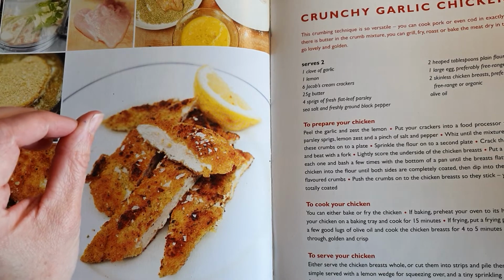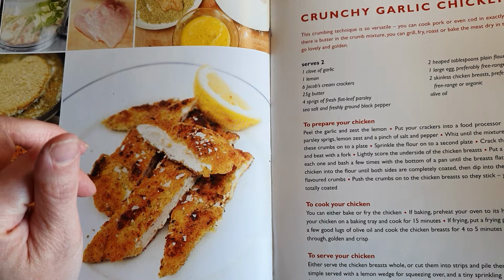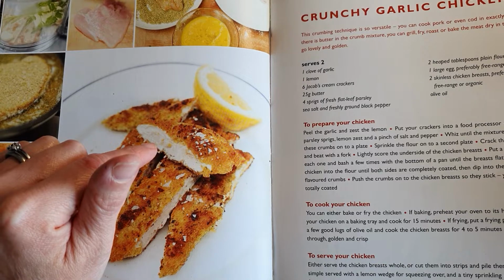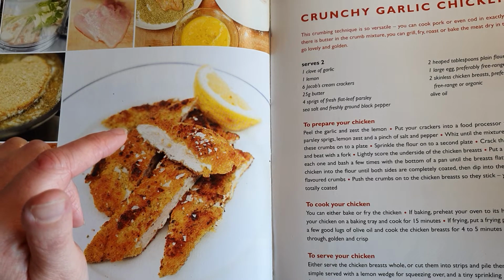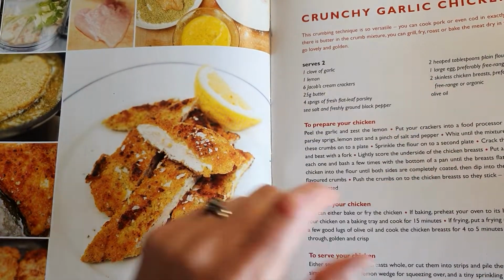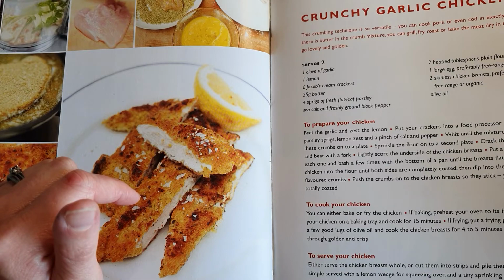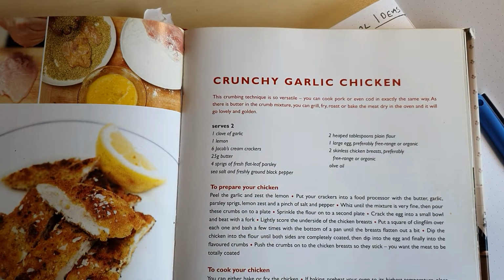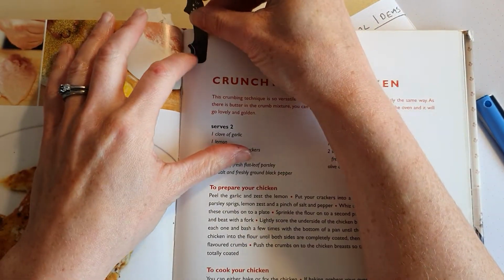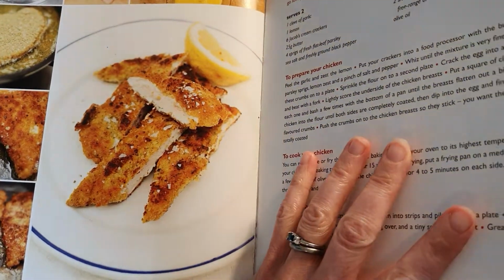If I were to be doing this, then I might as well batch cook it. So instead of doing 2 skinless chicken breasts, do 8. Yeah, this is something I need to get back into, because that was actually really nice. And that should freeze okay, because it's basically just homemade chicken escalopes, basically.